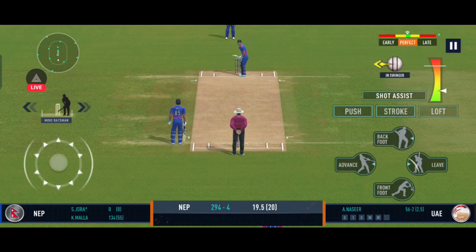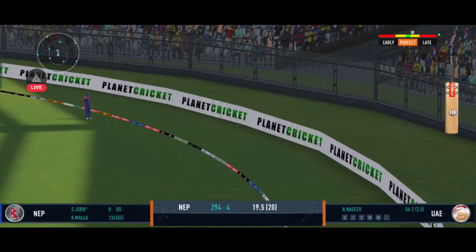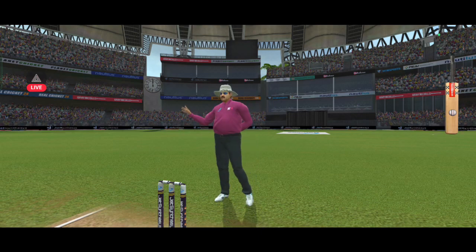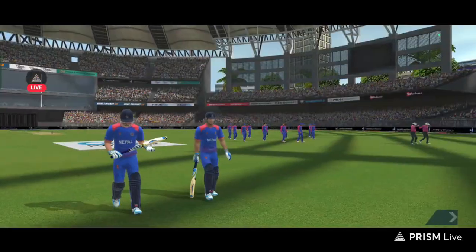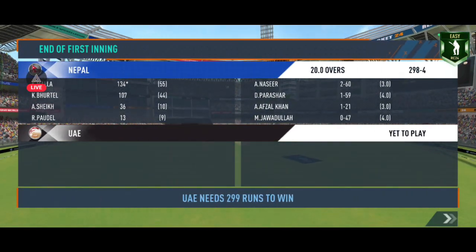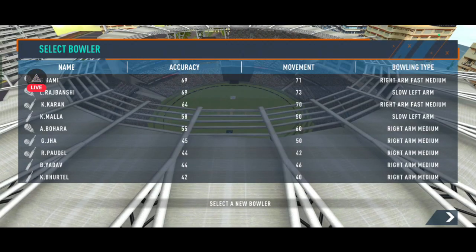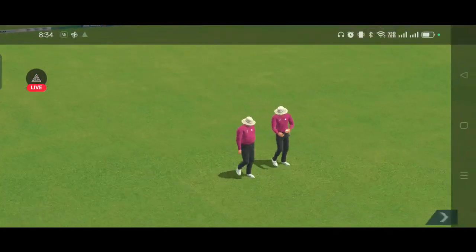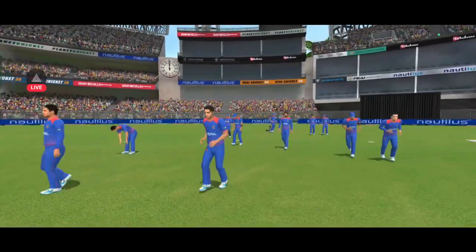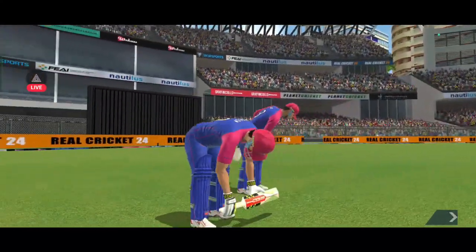Last ball coming up. Great shot, middles it and penetrates the gap for four. End of the first innings, won't be long before we resume this thrilling contest. Fielding side looks warmed up and ready to go. Openers walking in and the crowd cheering in anticipation.